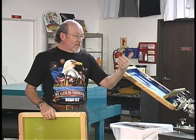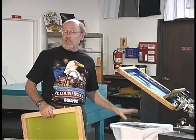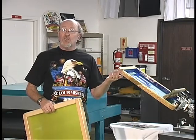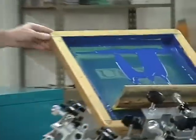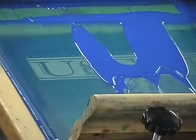We're then going to take our screen to the sink. We're going to wash the screen out, and wherever the light didn't hit the emulsion, because of the film and the image, it washes away. And now we have a stencil. And as we showed when we started this DVD, we then make a print. We bring the screen down on the shirt, make a print, take the shirt off, put it to the dryer. And the process is that simple.